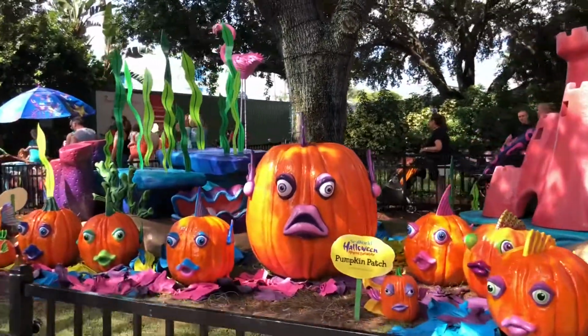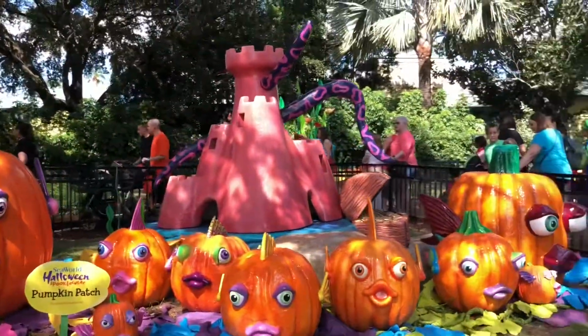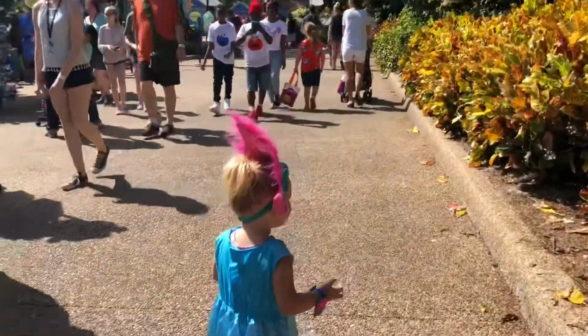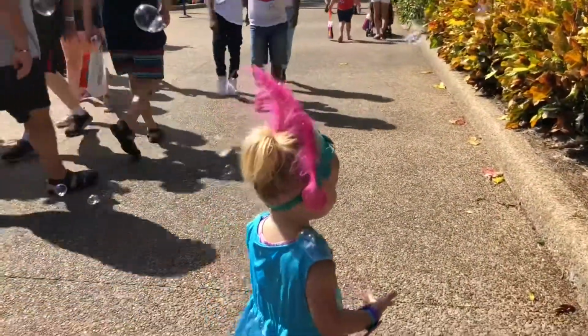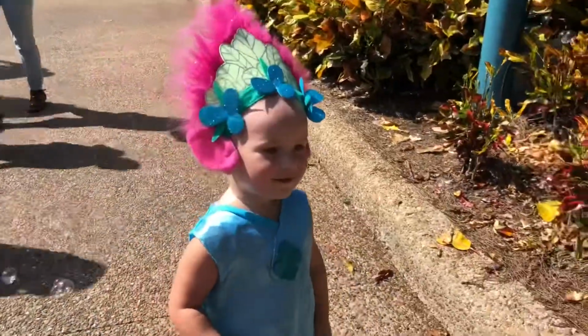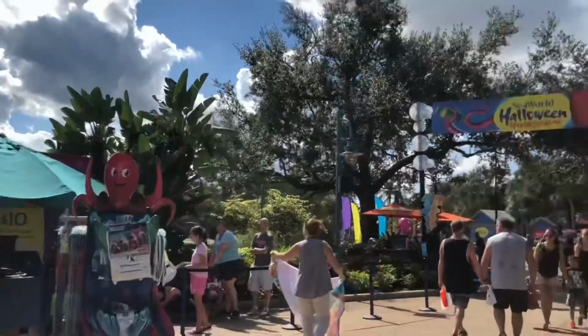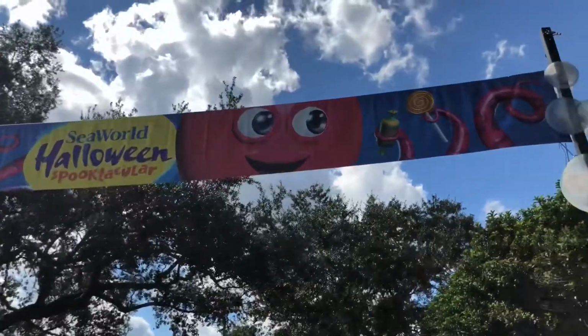There's different scenery to see on the trail. Ellie thought it was really cute and bright and colorful. Here is the Special Mermaid section. It was $10 to take a picture with her and meet the mermaid.